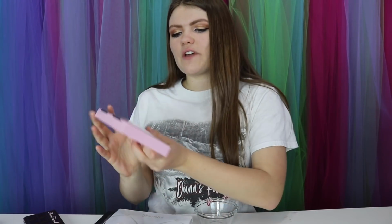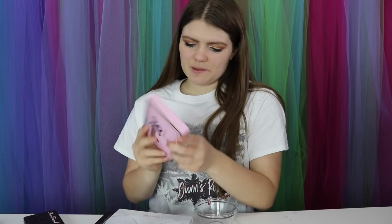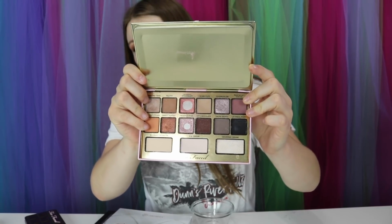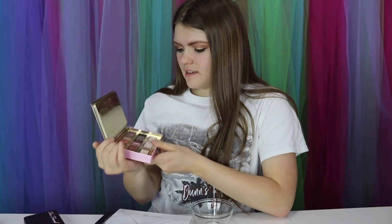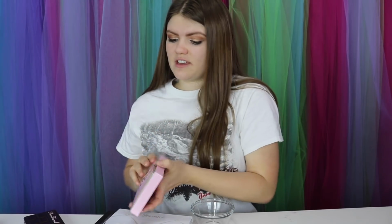I have the Too Faced I Want Candy. This is actually a YouTuber who made this palette, so that's super cool. And this is from 2017. Does makeup expire? I don't know. But this one is super pretty as well. I really love all the shades, especially the very shimmery glitter ones. They are my favorite. There's some that I have never touched though, like Butterscotch, hardly touched.